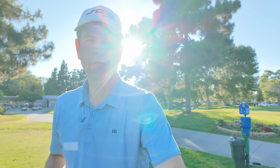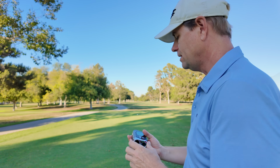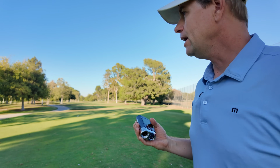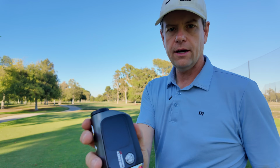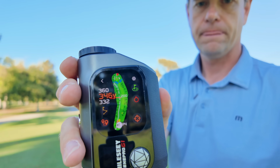But what I'm really looking forward to with this thing is using it like a little AI caddy that goes with you on the first tee here. And this is gonna help me decide what shot to hit and what club to pull. So I'm gonna wake it up by going like that, and it's on, you can see it's on there.